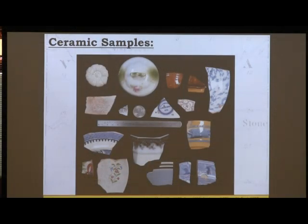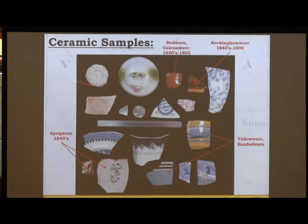Lots and lots of broken ceramic. Very few pieces intact, but we have been able to identify and put dates on some of these things. In the lower left, this is called sprigware, and it dates back to the 1840s. They call it sprigware because it has little paintings of sprigs of different types of plants on it. There's some yellowware and banded ware, and in the top there's Rockingham ware, which was popular between the 1840s and 1900s, and also some galena ware and redware, which also was popular between 1840 and 1900.